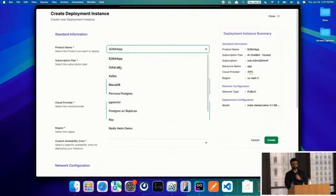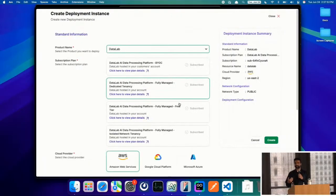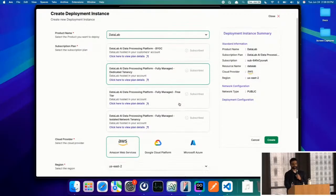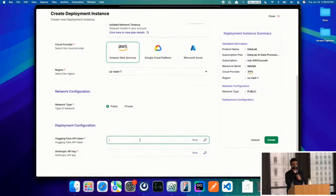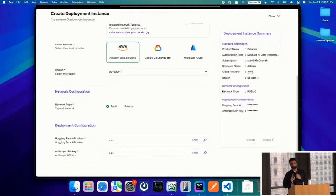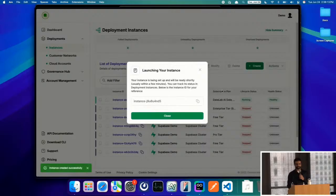select Data Lab, create. There's a bunch of plans that you can offer, as we were discussing, whether it's deploying in your customer's account, whether it's multi-tenancy, whether it's a single tenant isolated deployment. There's a number of things that you can offer. And let's say AWS right here, and then I'm going to fill in something and try to deploy. And I'll also show you what the final thing looks like. Again, just sensitive to time here.